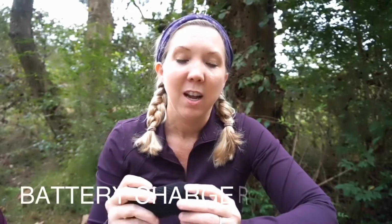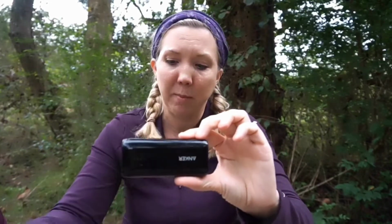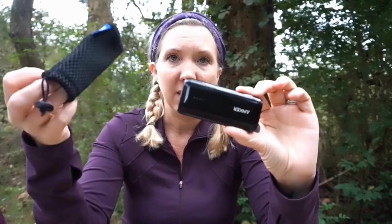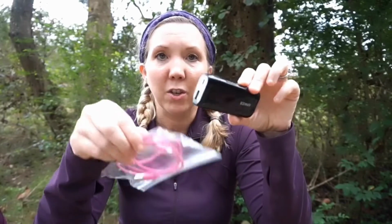And my last item that I like to carry with me is a battery charger. I mainly just use this for my phone. This is very small. This will last 3 days of charges on an iPhone. This is pretty lightweight. It's pretty small, about the size of a candy bar. And it even has this nifty little pouch if you want to use it or not use it. And you just use your cord with it.